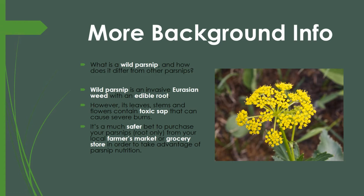Now, ladies and gentlemen, if you are at all interested in knowing what the flowers of the wild parsnip actually look like, well, just take a look at the picture. As you can see, it's yellow, small flowers, right? So the next time you are out and about in some field and you see these beautiful, small, yellow flowers, it may be wild parsnips, and it would behoove you to stay clear, okay? Even though the root is edible, the leaves, the stems, and every other part except for the root is toxic. So there we have it, guys. We now know the difference between a regular parsnip and a wild parsnip.